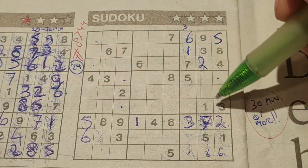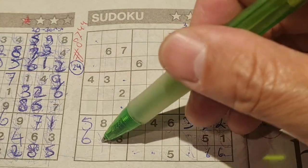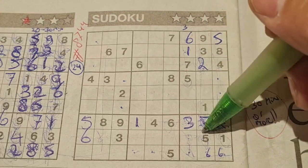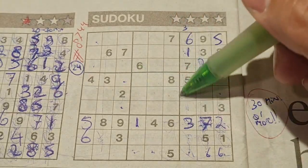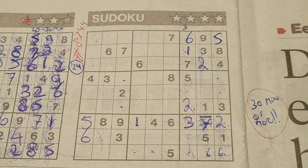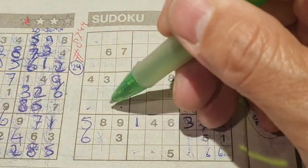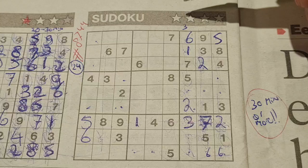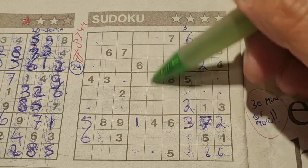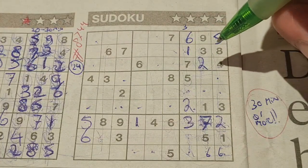Then I need a 3 there. Need a 4 here or here. A 2 in the last column, a 2 in the column next, so in that column, the only two places left, the 2 should be here or there. We have a 2 in the middle, so no 2 there. The 2 should be there. Well, need an 8 here, need an 8 there. Thinking. Need a 4 here, need a 4 there. Need an 8 there.